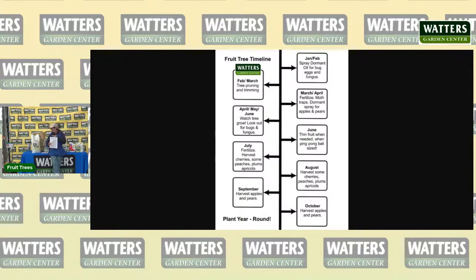If you are using this fruit tree fertilizer, it does not have the sulfur in it like the 744, but it wouldn't be organic if we did. So I would add sulfur a little bit in the spring and a little bit in the fall just to help lower that pH level.